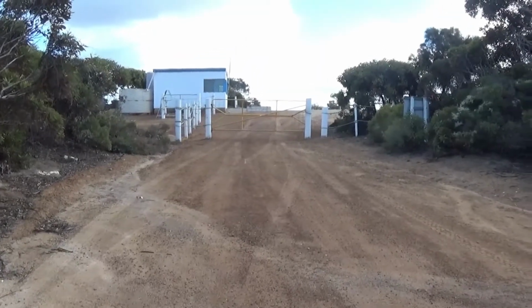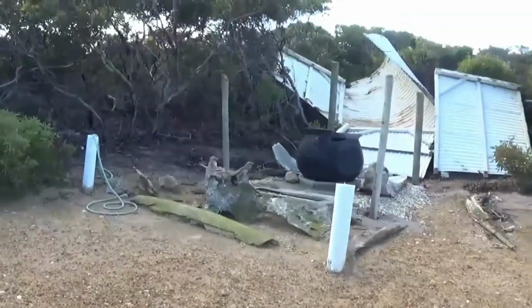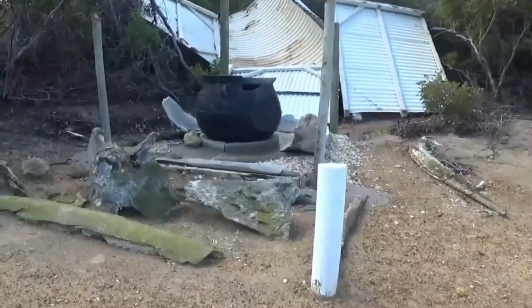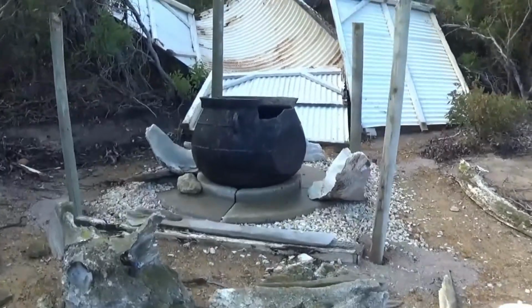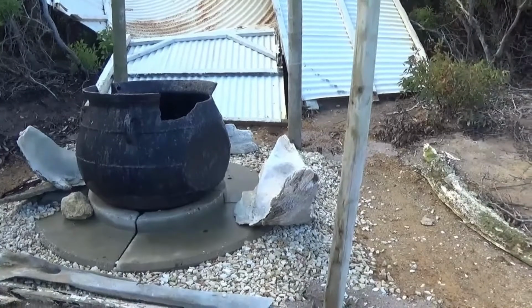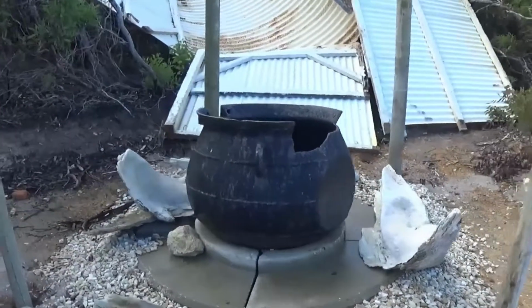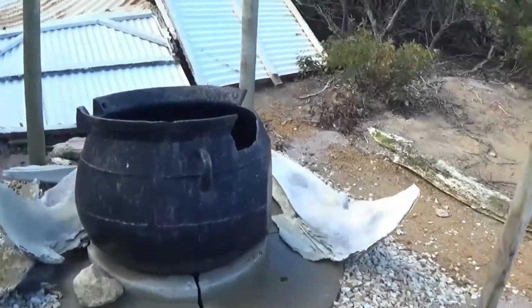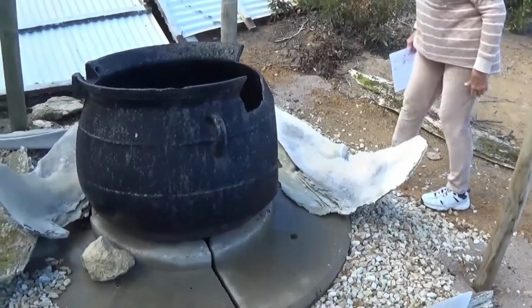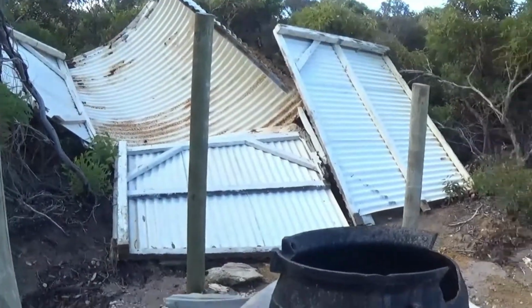We've just come through the gate, and just inside there's some old whale bones here and an old cauldron. Guess for boiling up the blubber. This is a blubber pot, yeah? Yeah, blubber pot. It's got a flat side on it, so it can lay down, I guess, and empty out. Oh, so that they can tip it easily. Yeah. Look at the size of the bones.